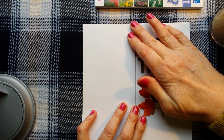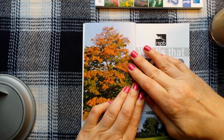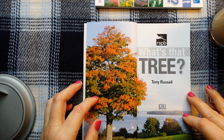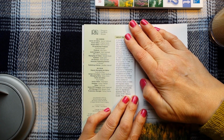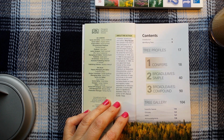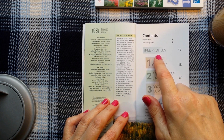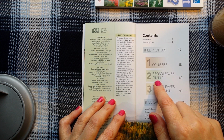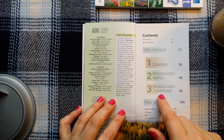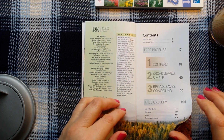I think I'm going to have to press these pages down so that I can actually see to read some of the sections. So the contents are introduction, identifying trees, tree profiles, number 1, conifers, number 2, broad leaves, simple, and number 3, broad leaves, compound, and then a tree gallery at the end. Scientific names, glossary, index, and acknowledgements.